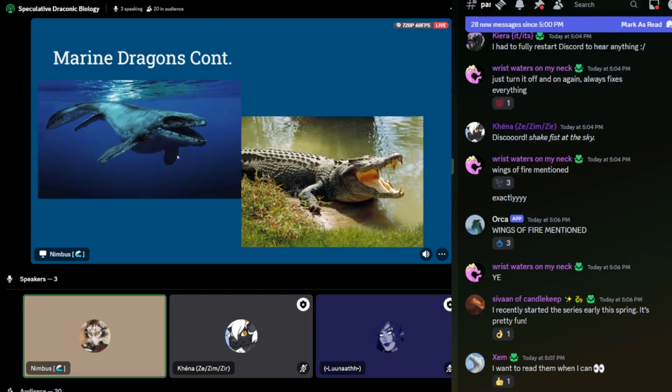However, not all marine animals breathe underwater. Some breathe air and even go on land. Some sea dragons may have an increased lung capacity and even be able to withstand deep pressure while diving, akin to sperm whales. So yeah, they would likely go on land to reproduce, escape predators, or hunt if prey is scarce.